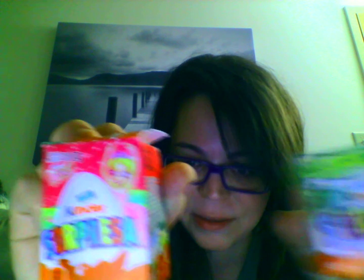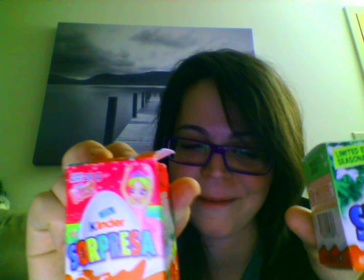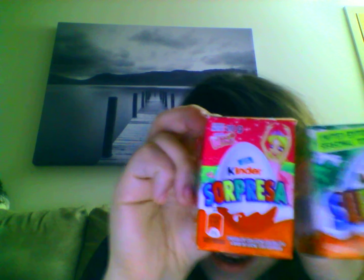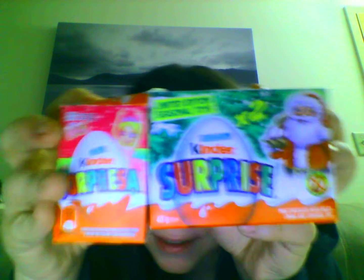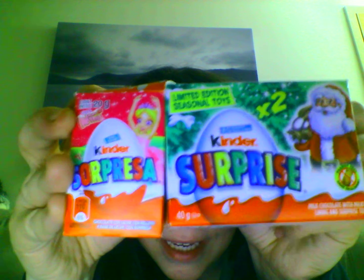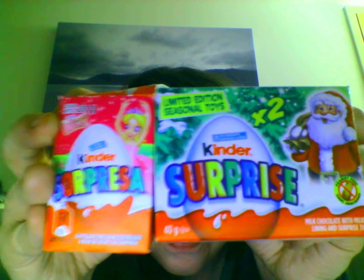And I do have this other Kinder Surprise box from here to compare, but it is a bit outdated because it's actually from Christmas time. I don't eat chocolate that often, and I've been saving it, so I figured I'd use it for this video, and I dropped a bunch of stuff. So, as you can see, the coloring is exactly the same.